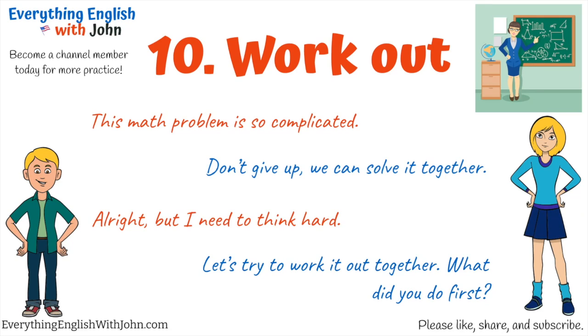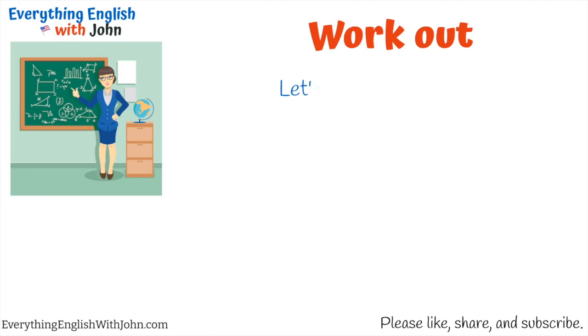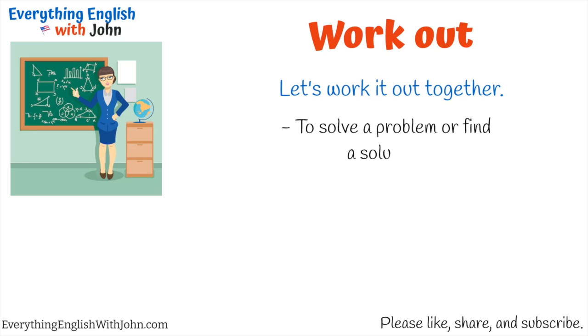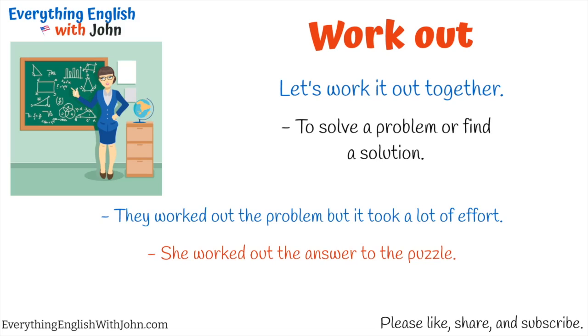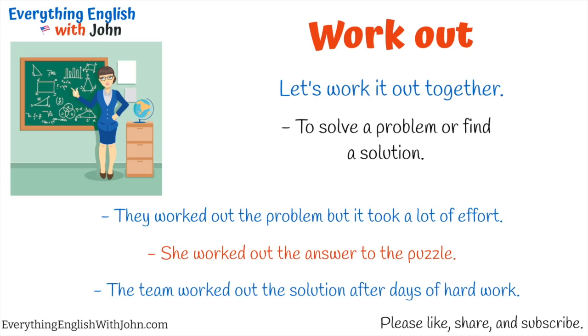What did you do first? Let's work it out together. To solve a problem or find a solution. They worked out the problem, but it took a lot of effort. She worked out the answer to the puzzle. The team worked out the solution after days of hard work.